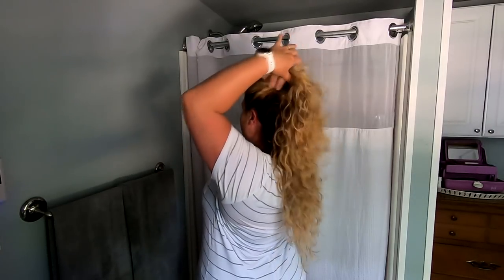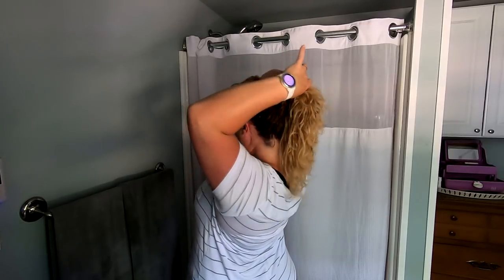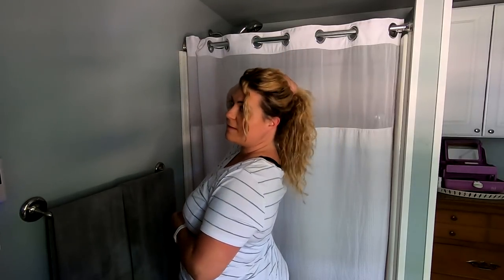So when I put it up in a ponytail, it looks so good in the ponytail. Being that I wear my hair in a ponytail a lot, that's why I do the unicorn cut with my curly hair. I'll show you the finished product when it's 100% dry. So this next picture will be a completely dry look.